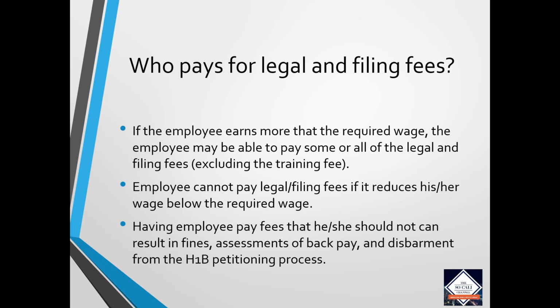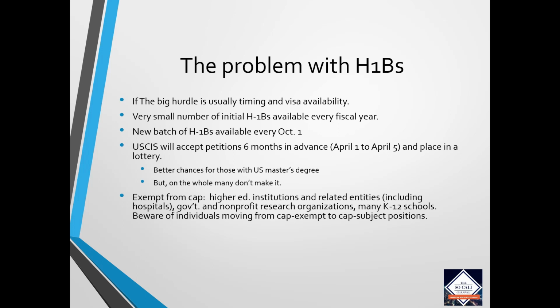So, as I said earlier, the legal fees and filing fees, the employer should bear the entire fees. And if an employer asks the employee to pay the fees, it may result in debarment from the H1B petitioning process or fines. So this is really something which is looked upon by the USCIS.